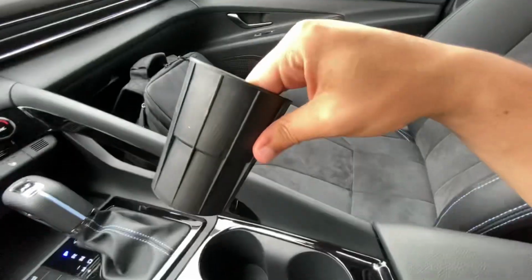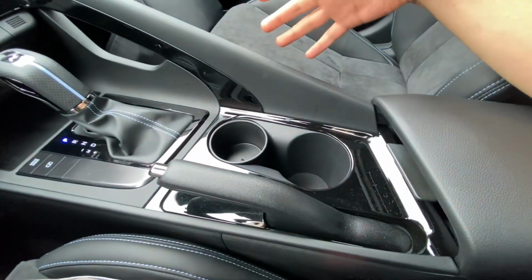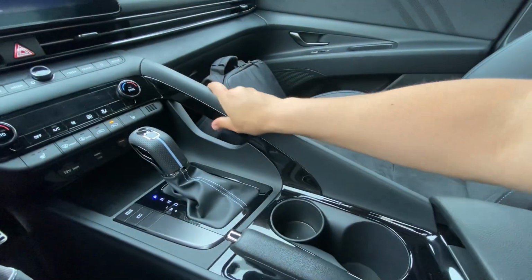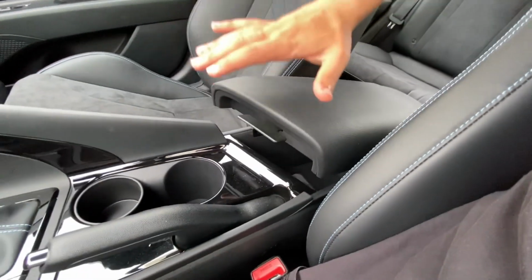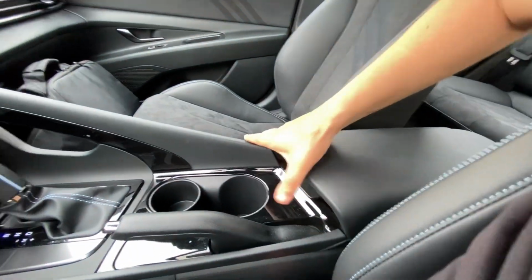A little cubby here for your cup holder. Nothing crazy there. Piano black, not ideal. This plastic, I'm not a fan of personally. If you're touching it, you'll get annoyed with it. If you're not touching it, you'll never really think about it. You get a center console which has storage space, and that's fine. It's not an armrest though, not like an extended armrest like the Golf GTI.